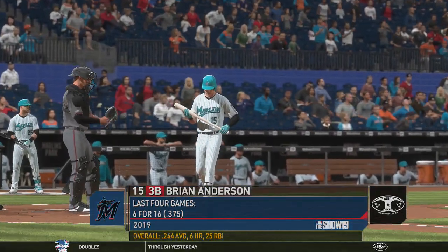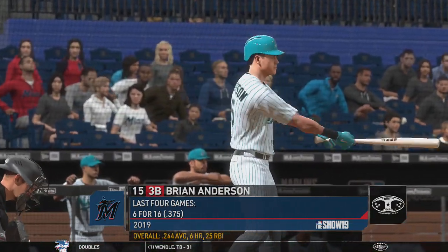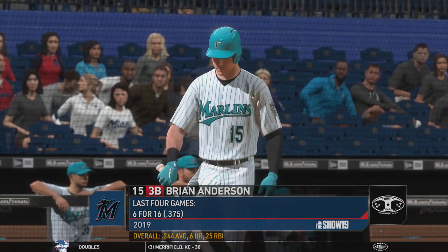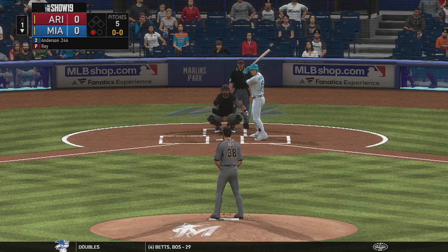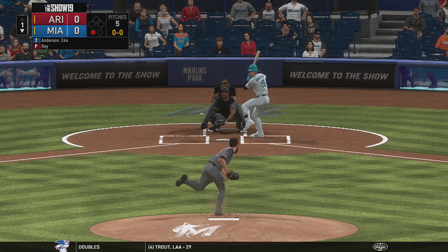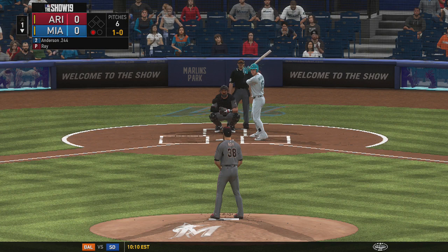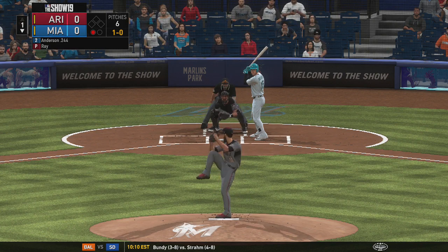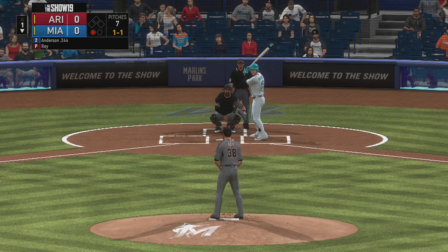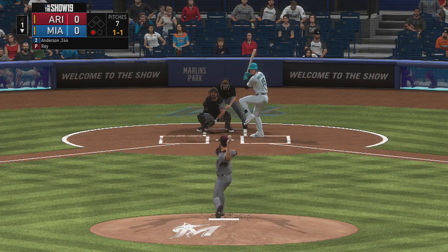Settling in now, Brian Anderson. And you see what he's done in recent action. Obviously seeing the ball well right now. First delivery to him on the way. Ball 1, no strike. And it's fouled away. That fastball must have a little late life on it because that was right in the wheelhouse and he still wasn't able to get good wood on it.